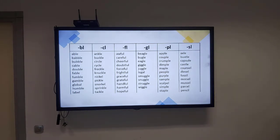Able, babble, bubble, couple, double, fable, fumble, gumble, global, humble, level, ankle, buckle, circle, cycle, freckle, knuckle, nickle, wickle. Snorkel, sprinkle, tackle, awful, careful, cheerful, doubtful, forceful, fightful, graceful, grateful, handful.